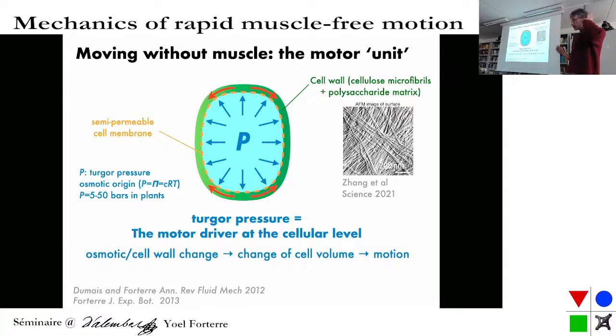And the standard view of how plants can produce motion is usually that it's due to water flow, at the cellular level at least, and due to osmotic or cell wall change, you have a change of cell volume and then motion. So that's the basic view if we look at what I call the motor unit of the plants, which is the cell, this osmotic cell with the cell wall.